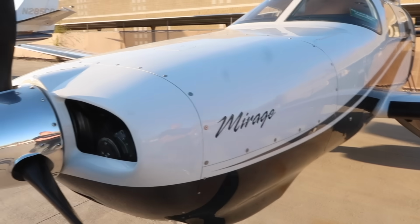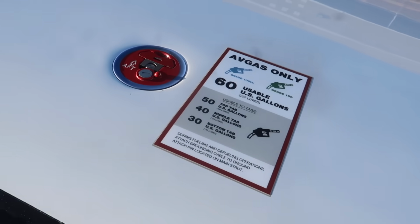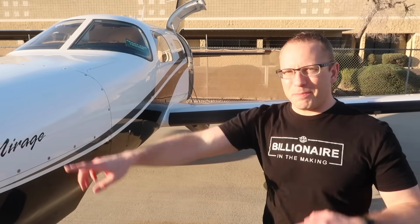So it holds 120 gallons of fuel, 60 in each wing. You can get an STC for more. If you're going eastbound because of the winds, you can go from Denver to Florida nonstop.